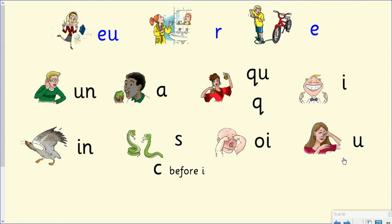Okay, let's have a look at the letters that make these sounds. So, we already know that EU goes and we know that an R goes and we know that an E goes. Now, when you see a UN in French, and you often see this, it makes the sound un. In English, it goes un, so nothing like it, the same. An A can, in English and in French, go A. Now, k, we have that sound in English, but when we see a QU in English, we don't go k, we go qu. But in French, if you see a QU, you go k, or a Q by itself, k.